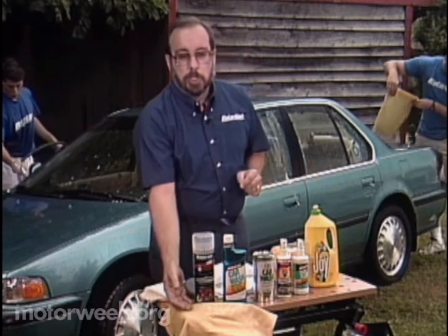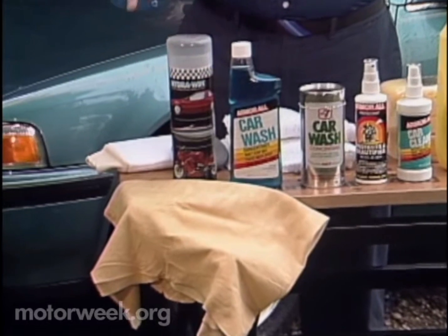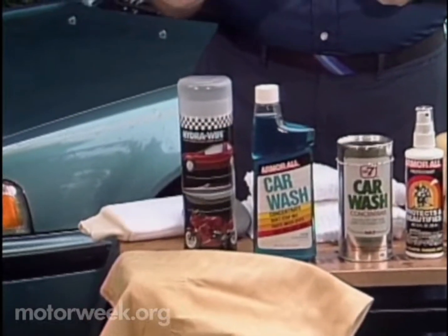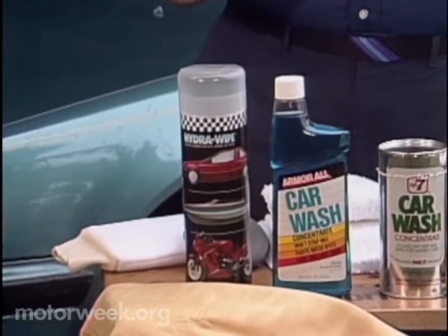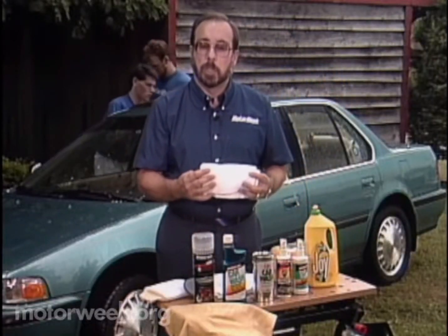Drying it, chamois, certainly you can use that. You could use an artificial chamois if it's a very good quality one. Be careful of the real cheap ones because they may be too harsh. You could, if you don't have a chamois, use a soft cloth.